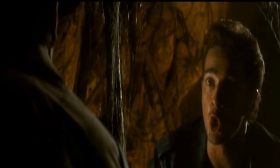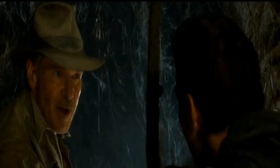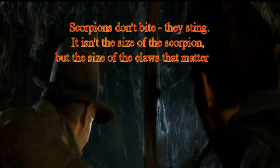Dance on your own dime, will you? One of the scorpions just stung me. Am I gonna die? How big? Huge. Good. Good. When it comes to scorpions, the bigger the better. Small one bites you. Don't keep it to yourself.